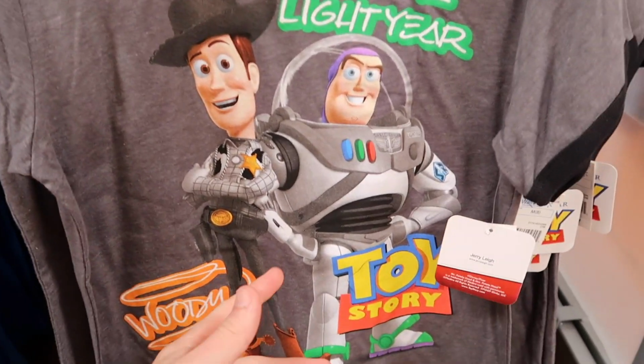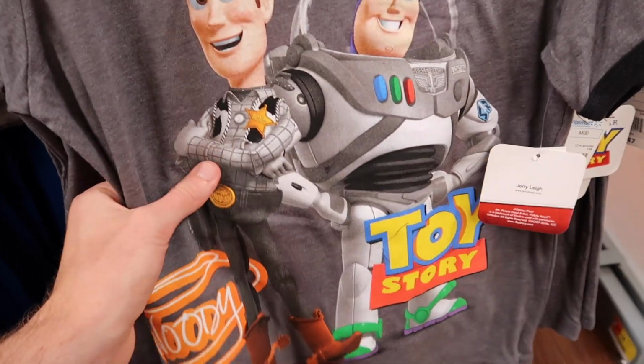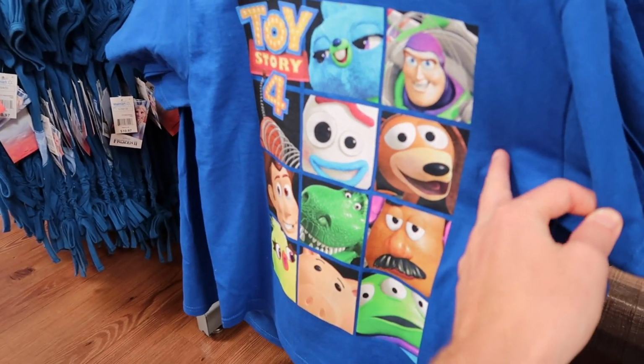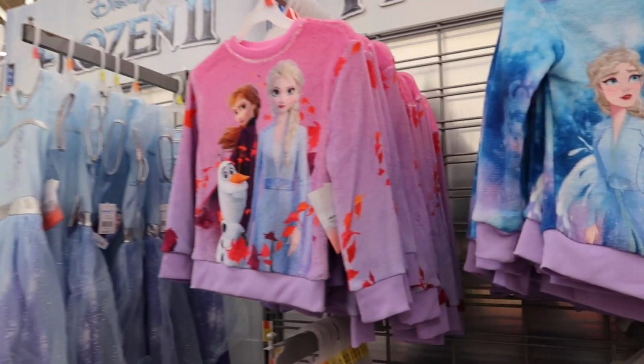We saw so much Mickey, I call him Woody Mickey, but yeah, it's kind of like black and white and just some of the stuff is colored in. So that's kind of different. Never seen anything like that. Also for $9.47, they have this Toy Story 4 shirt. And they got tons of Frozen here. This is pretty much just like a Frozen section.